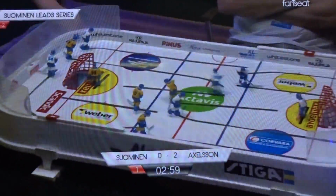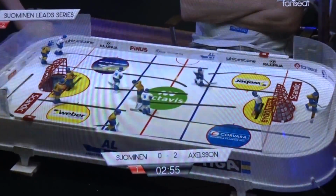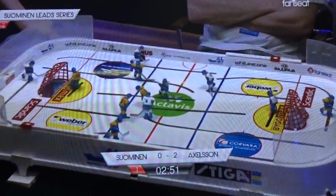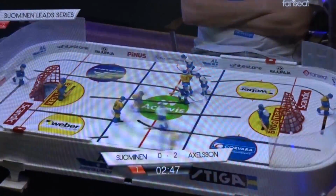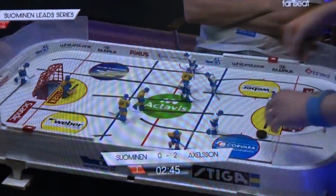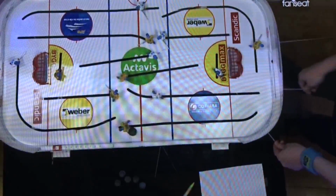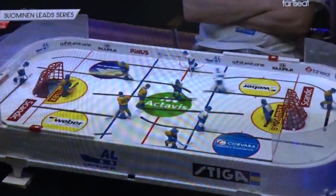Souminen can't get past the goalie right now. Axelsson gets it once again on the left side, tries to sneak it in, but the defender is there, ready. No. A quick right side, middle, and now it's Souminen. Oh, there it goes. A really nice one from the left side. Coming up. Quick to the middle. Quick to below the defender.